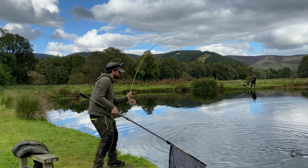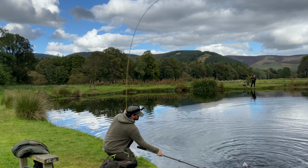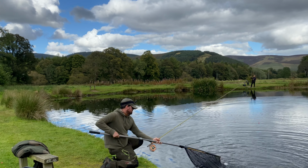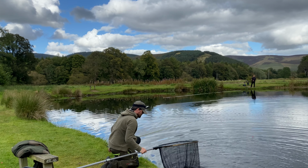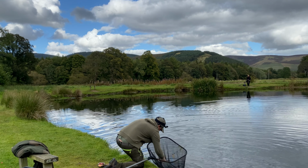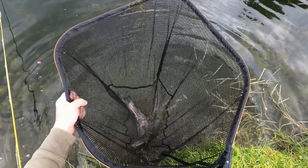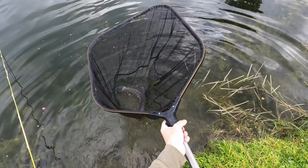So I kept on the buzzer and just kept switching the colour of the egg up. Definitely a good tactic when fishing the bung. Just keep the colours changing, give them something new to look at. You'd be surprised how many fish come and have a look and then go away. And just by keep switching that colour up really does help to keep catching, basically.